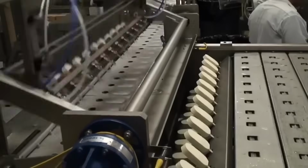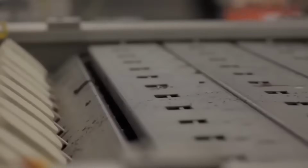Stick alignment must be precise to ensure each bar can be lifted cleanly during demolding and inserted into packaging later. Sensors beneath each mold cavity confirm insertion depth and orientation. Any bars failing this check are automatically diverted for rework.